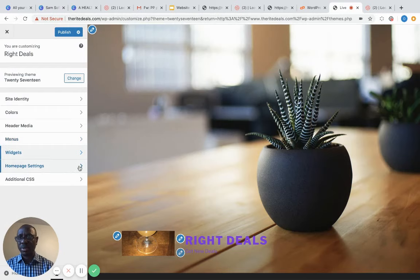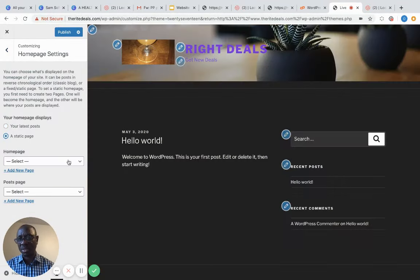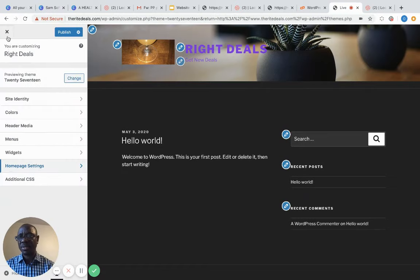So this is the home setting. You can choose this as the static page, which is going to be your home page, or you can choose another page here. It's going to tell you to select whatever page. We don't have many pages created, so that's it. You're all set here. So I'm going to say okay.